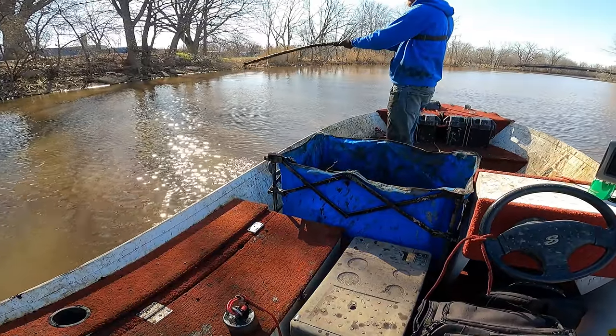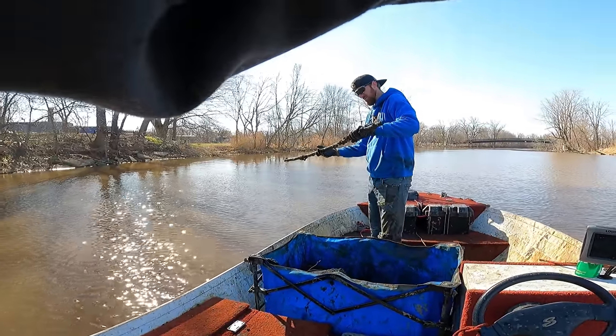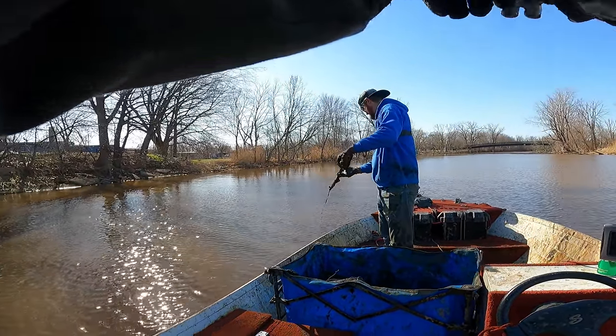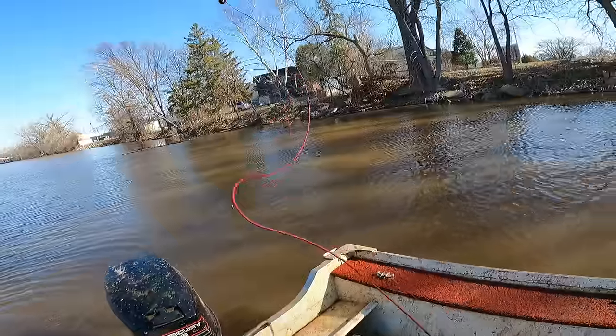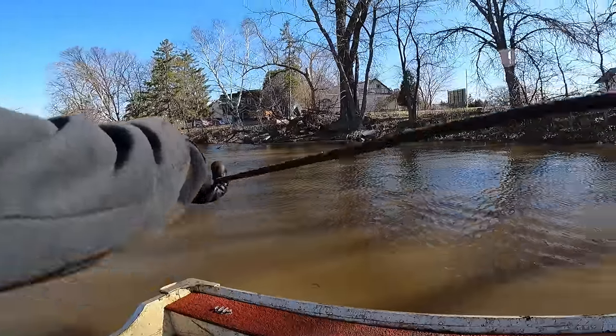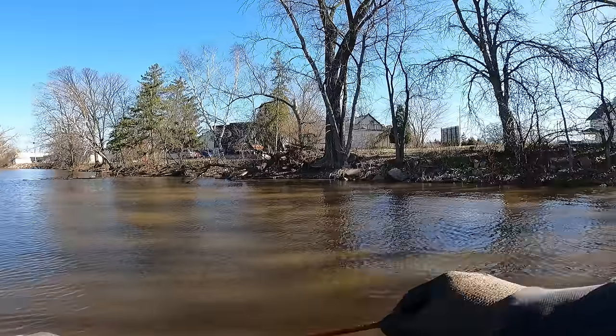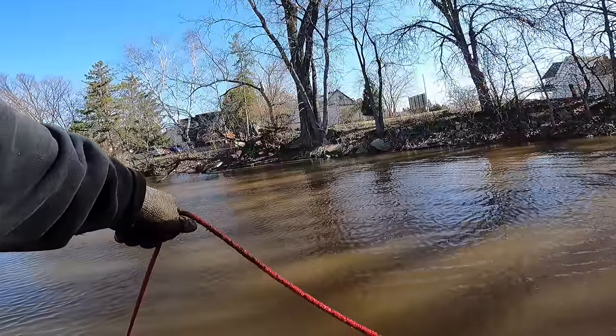Oh, I've been bamboozled, you guys. Check it out. It's just the old house water pipe or something. There we go. This sucker sure is covered in clams, though. This river is like one of the worst I've ever seen. Clams, litter, everything. Some dirty, dirty water.